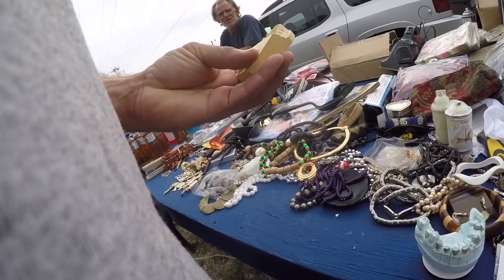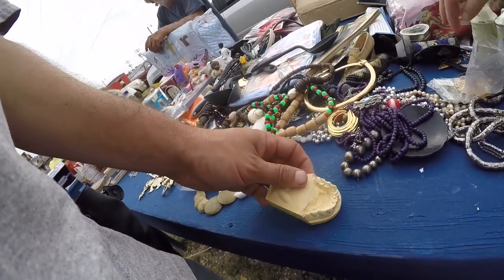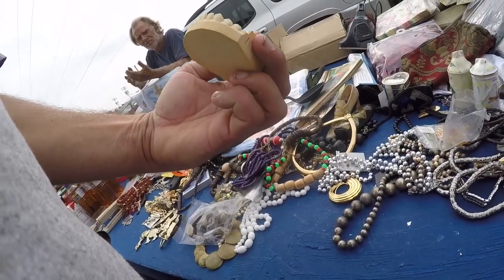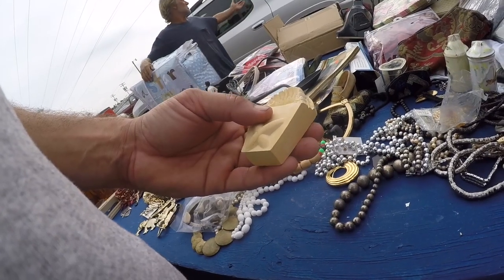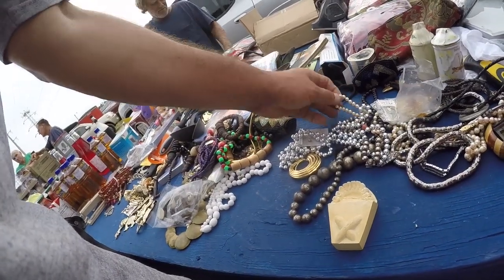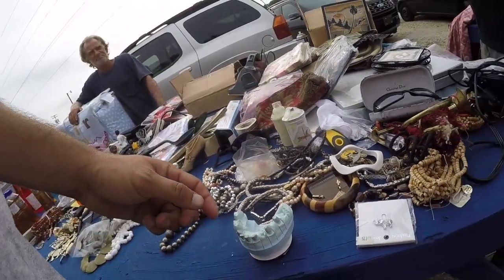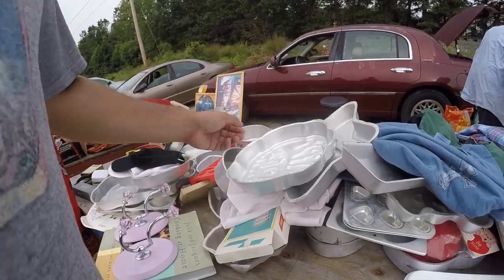How much is this one? $1. Alright, I'll get that one. Any other parts did you find? I was looking, but I got a lot of stuff still in there. And I know I got the top and bottom somewhere. But like I said, I got a bunch of stuff in the crates. Any tools? Nah. Here, you want that? For a dollar? Yeah. Thank you. Everything's a dollar.